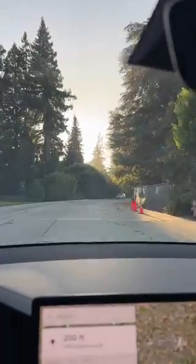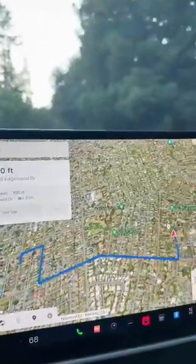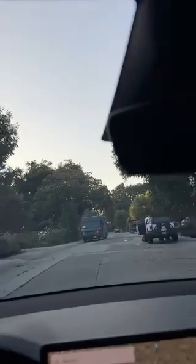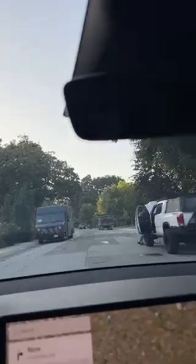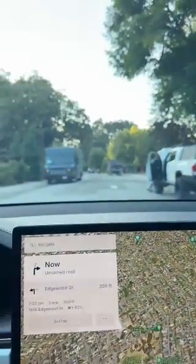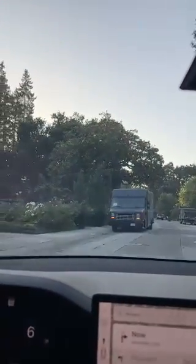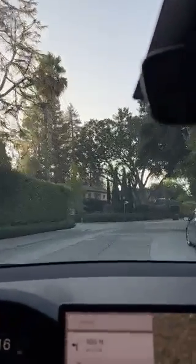So here we are, headed to Edgewood Drive. I don't know if this is actually where he lives or not. Probably not, because I would expect there to be a lot of security and stuff. Anyway, we are at the spot that's roughly where, but it's still nice driving around Palo Alto. Can I head back to the office? Yeah, sure. Good.